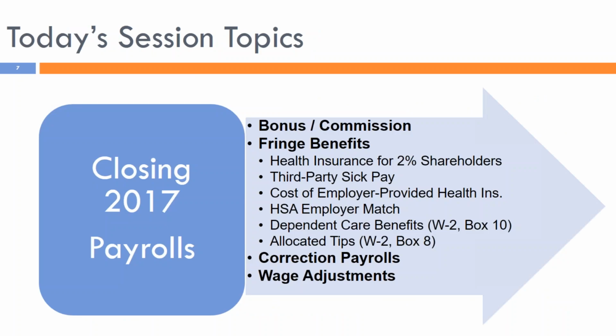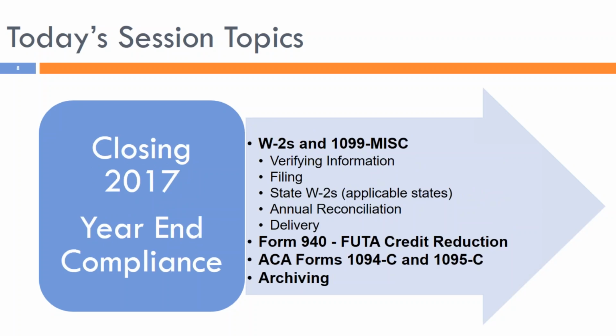So in closing out 2017, basically there's two phases really. One is closing out 2017, which covers payroll processing, like bonus, commission, end of year payrolls, fringe benefits. We see some here listed: health insurance, 2% shareholders, third-party sick pay, cost of employer-provided health insurance, and so forth. Also correction payrolls and wage adjustments.